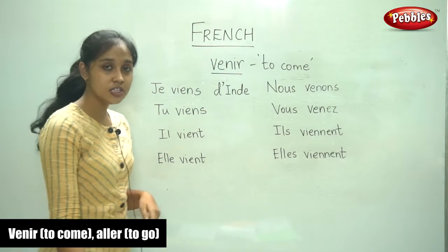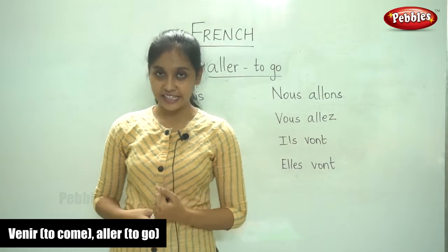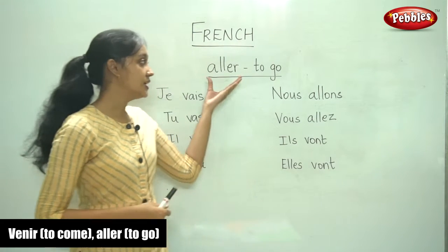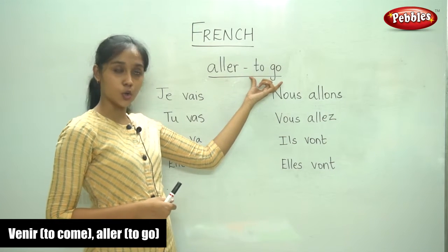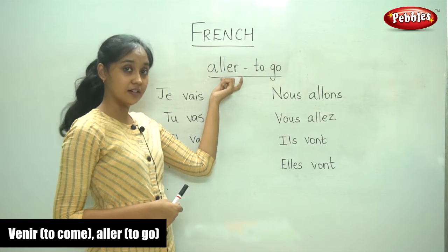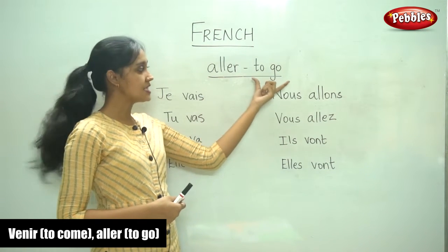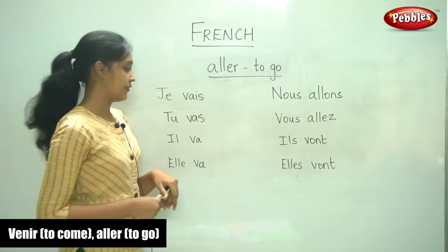So shall we move on to the next verb? The previous verb we learnt was venir. Venir means to come. So the next word is aller. Aller means to go. Notice that this verb ends in ER, but it is not an ER verb. Aller means to go. So this is how we conjugate this verb.